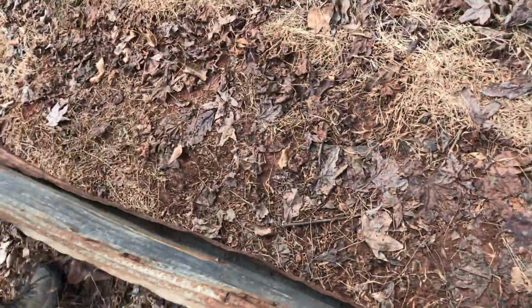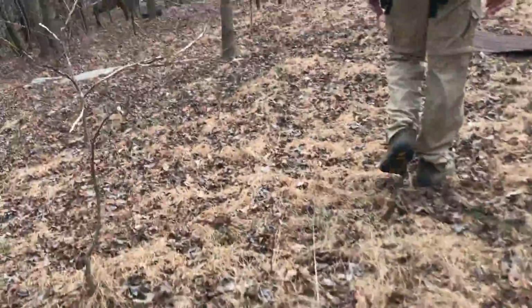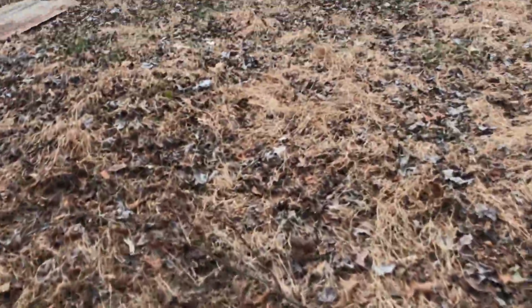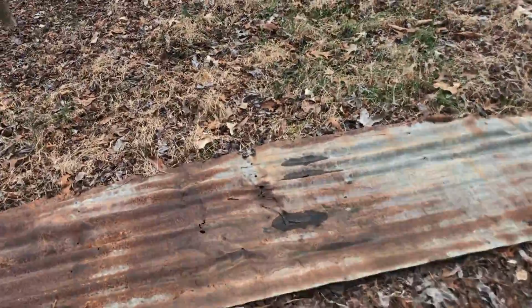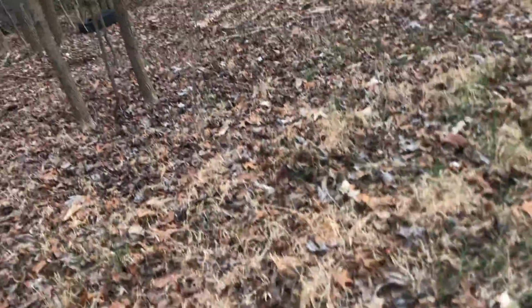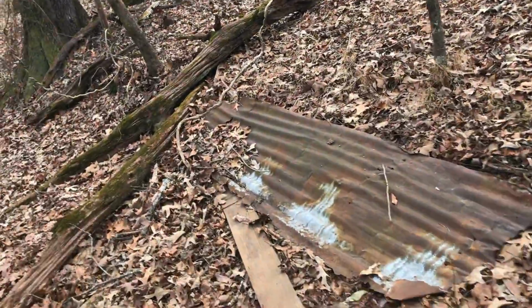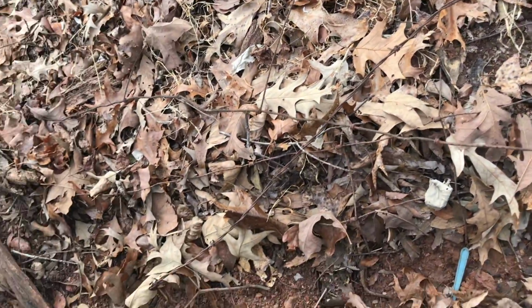In my forecast, it looked like the sun was coming out later. They're not basking. Not even a brown snake. All these little pieces are where you need to snake hook. It's not worth the effort half the time.